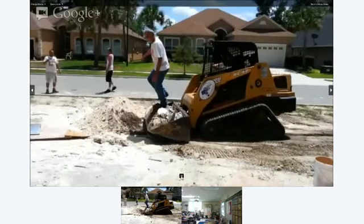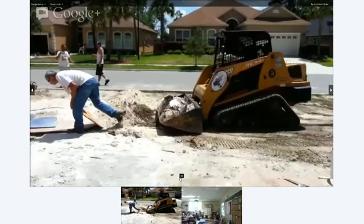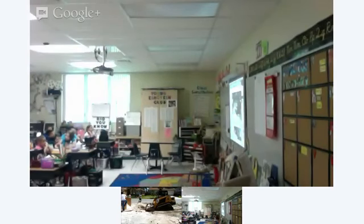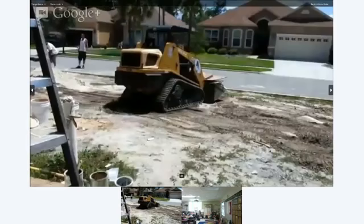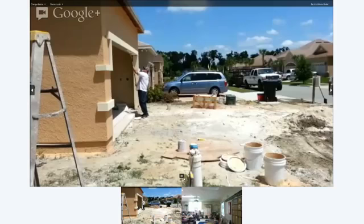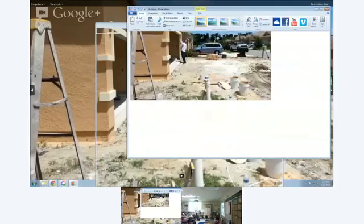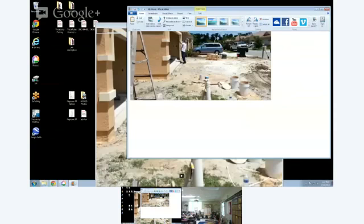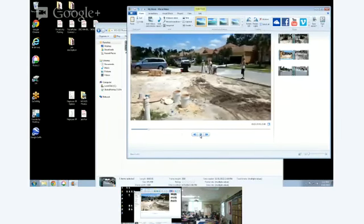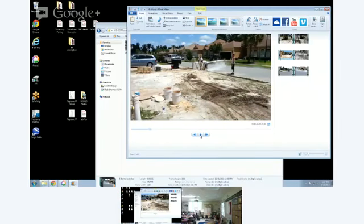Looks like he got it filled, and there's some larger debris, so he's going to put that into his little truck there. He drives it away. Now, another thing, while they were going ahead and clearing the dirt, you'll see the painters were also painting the outside of the house. Another thing that was going on is they were cutting the curb. And I'll tell you a little bit more about that after the video.